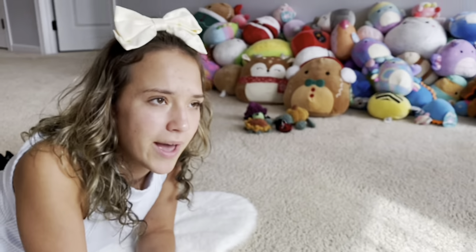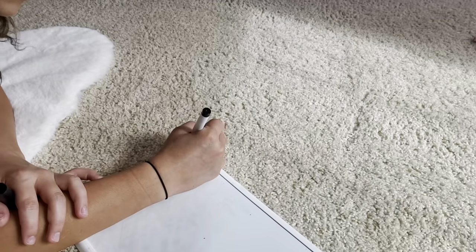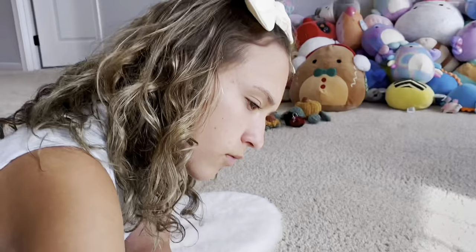Buying things, like buying things A to Z. So shopping in ABC order? Yeah. Okay, that's fun. We did that with school supplies once. What store should we do this at? Should there be a certain theme? Let us know. Oh, that's a great idea.